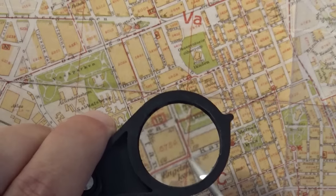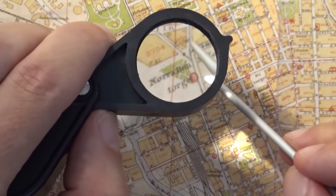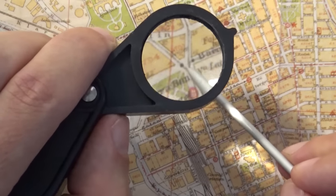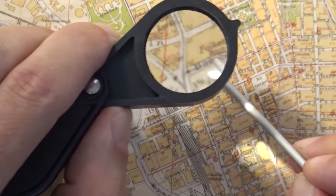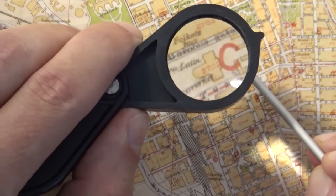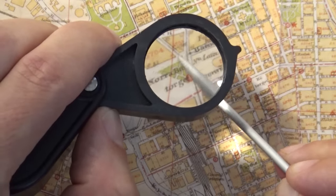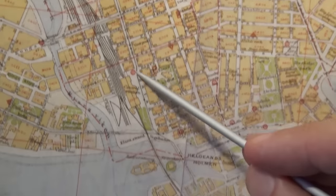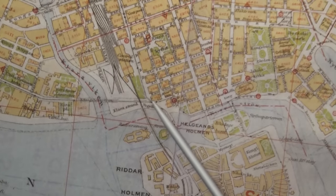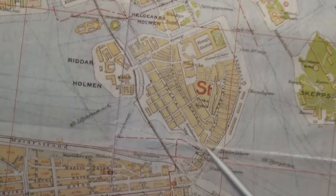And next stop is here, Norra Bantorget, and now it connects to line number one, the circle line. So I will not mention all these stops because I've already done it.